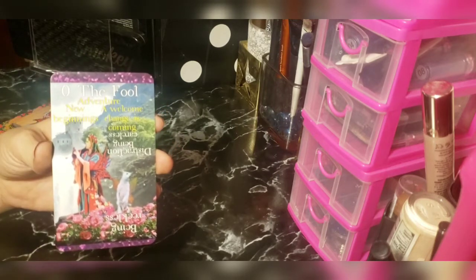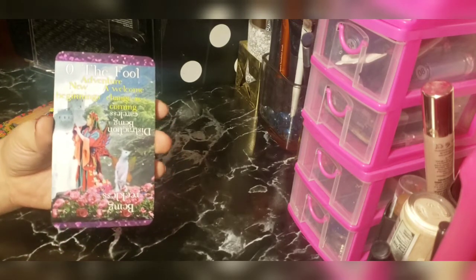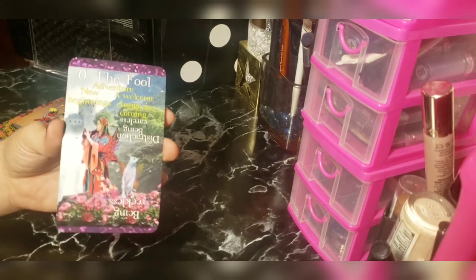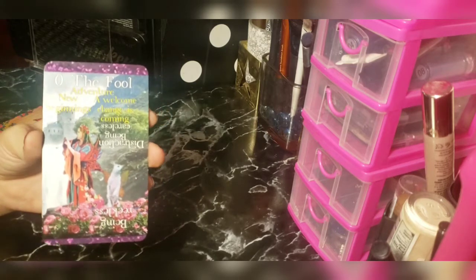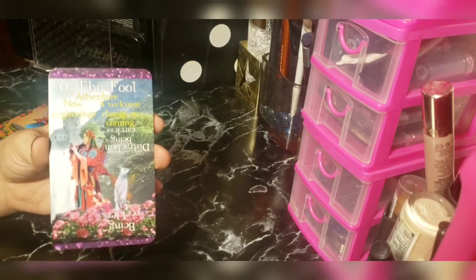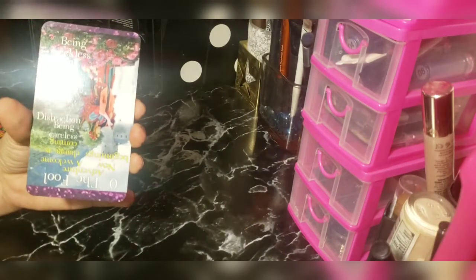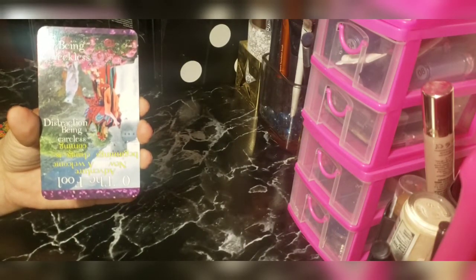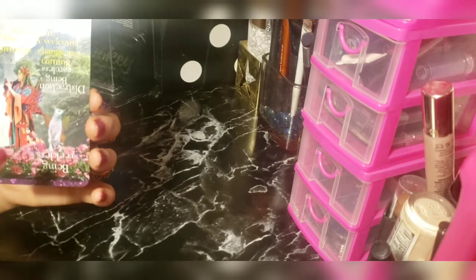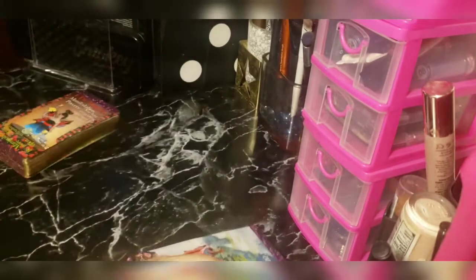So we have number 0, the Fool. I did not go with Roman numerals. I know that most of them are Roman numerals, but I thought we're learning tarot and not everybody knows Roman numerals, so it's just easier. Okay, so 0, the Fool, and it could mean adventure, new beginnings, a welcome change is coming, or in reverse, being reckless, distraction, being careless. And we have a fairy and her little dog whistling on the little edge of the cliff. So that's the Fool card.